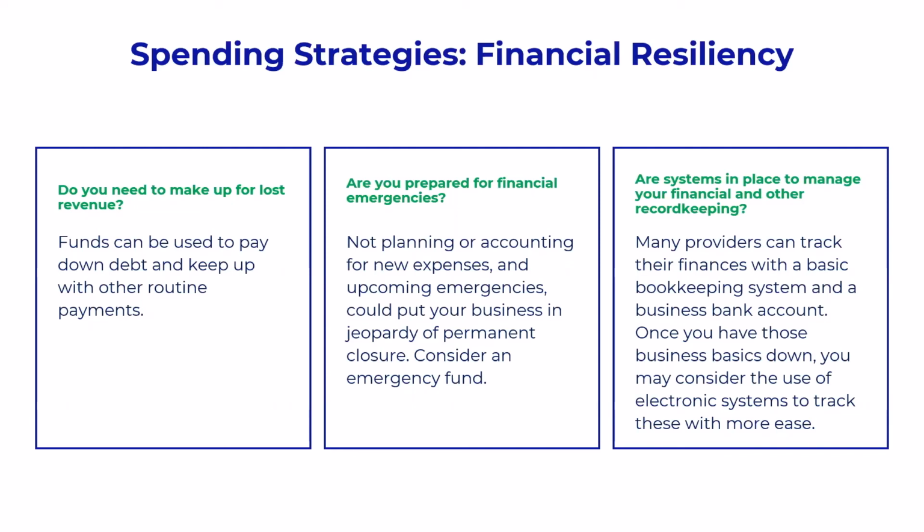Having a monthly budget may be a good place to start for a smaller operation like a home-based childcare. Once you're comfortable with the process of budgeting, a 6-month cash flow may be the next level option for tracking incoming and outgoing funds.